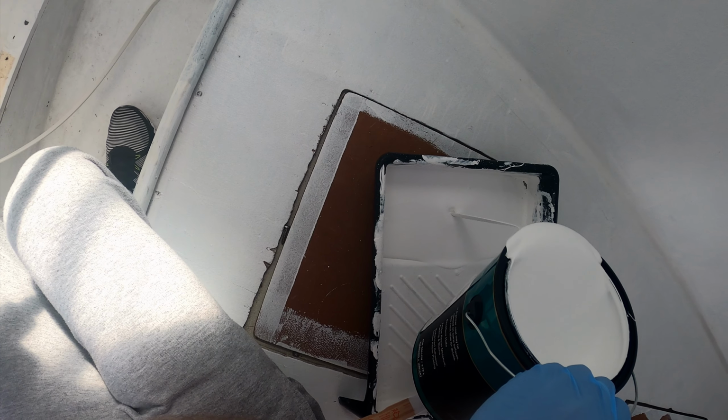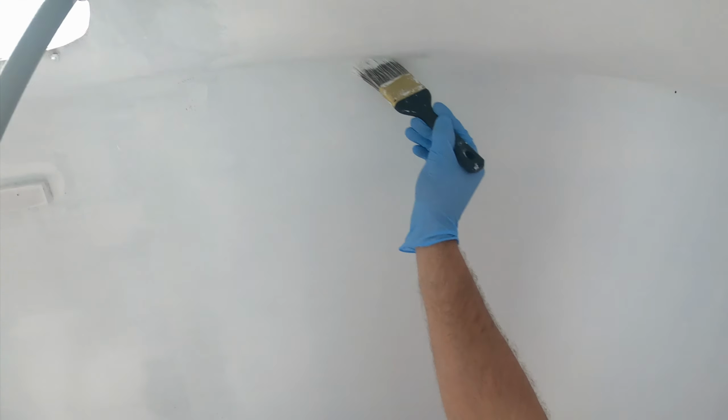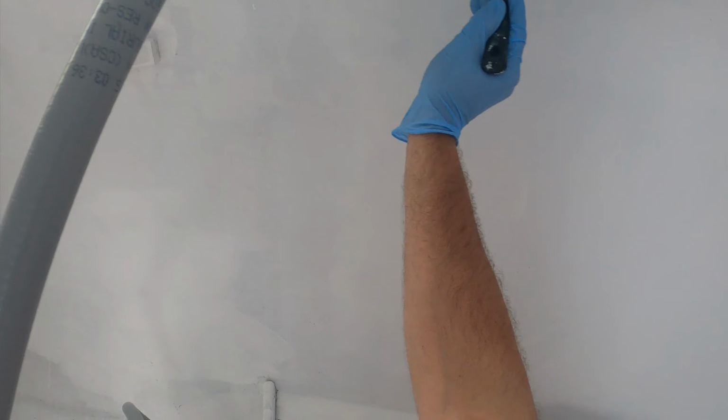Alright, wish me luck. I'm going to try my fun little method. We're just gonna paint. Just a happy little scene. Can't tell if this is looking the right way.